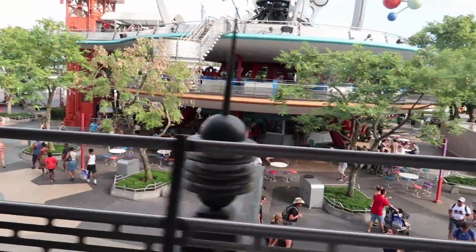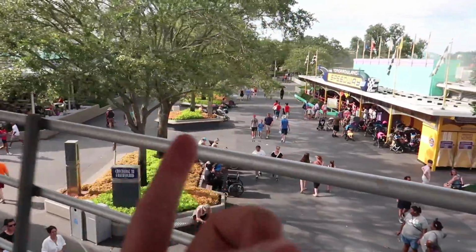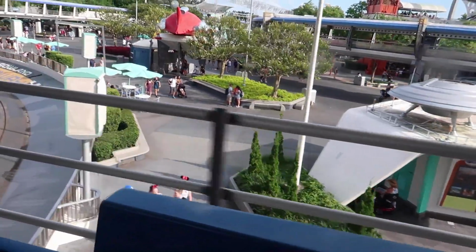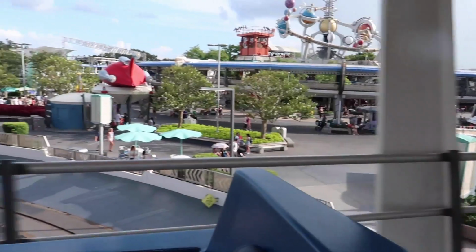That's the incredible thing. Like, it was kind of busy, but not Magic Kingdom standards busy. Look how quiet that is right now. There's nobody in the street, and I don't even think it's raining anymore. That's incredible. Barely anybody over here too. Wow, this is the time to come to Magic Kingdom, that's for sure.